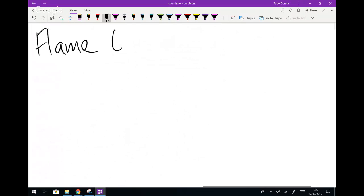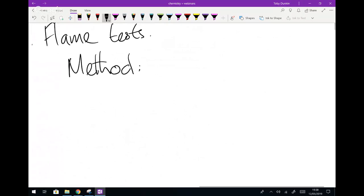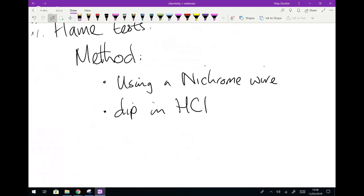Okay, flame tests. First thing, this is easy, folks. Know your method. They're going to ask you for this. Just to let you know, the last time this made an appearance, they didn't ask you for a method. They gave you a method that was wrong, and you have to spot the mistakes. Method, step one, using a nichrome wire. That's a key thing. Using nichrome wire, dip, not place, dip in HCl, dip in hydrochloric acid.